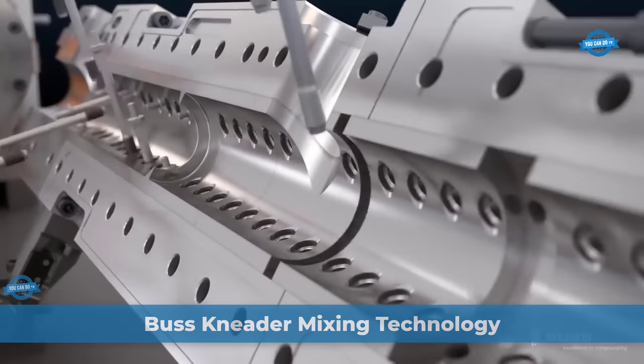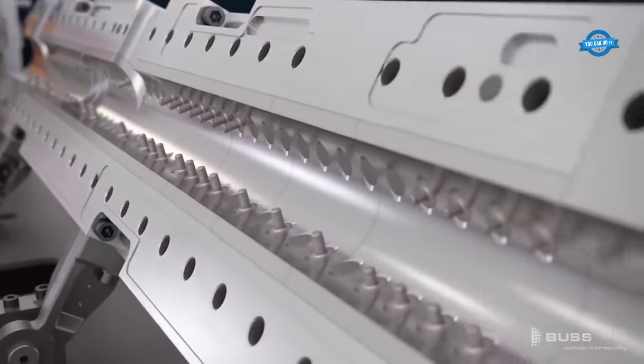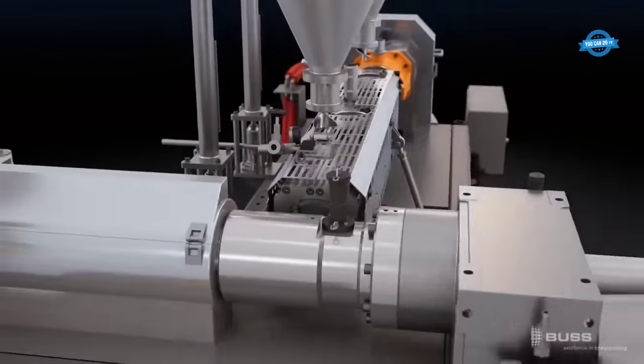Buss kneader technology stands out due to its exceptional mixing capabilities, rooted in a distinctive operational principle involving simultaneous screw shaft rotation and axial oscillation.